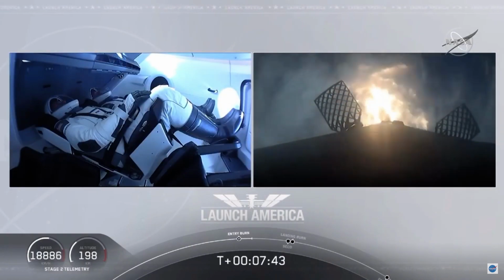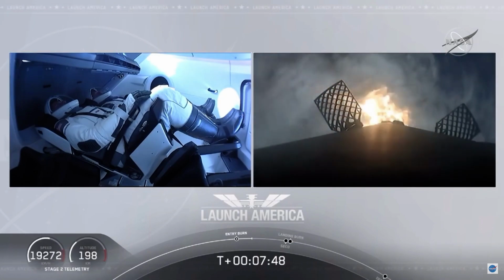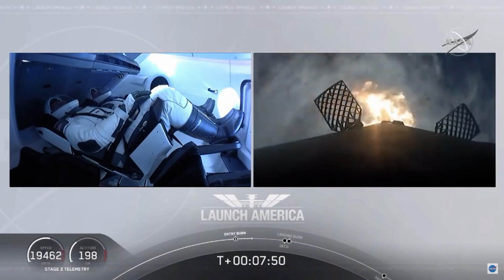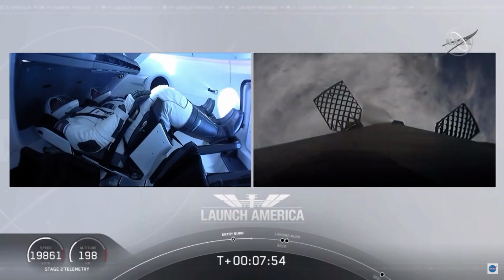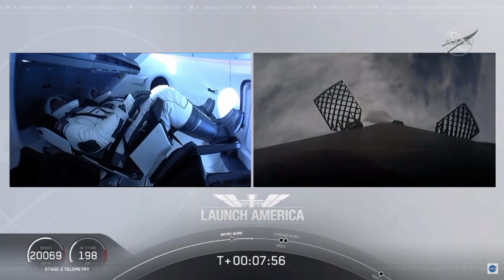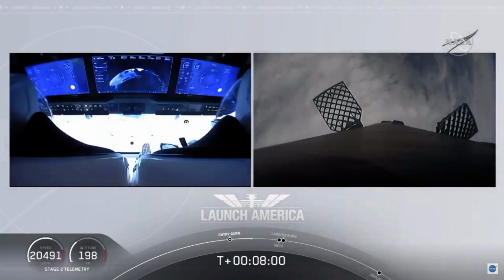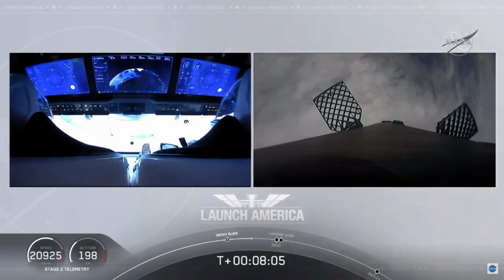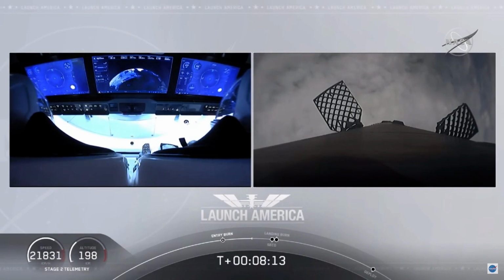While that entry burn continues, we're just about a minute away from SECO. We'll have a number of events all happen in rapid succession: the shutdown, second engine cutoff, stage 1 entry burn shutting down, and that stage 1 landing burn shortly after, just within a few seconds of each other. It's such a cool view on your left screen, seeing Bob and Doug on Dragon. Right now, you can see the displays that they are seeing themselves.